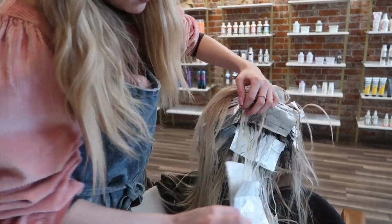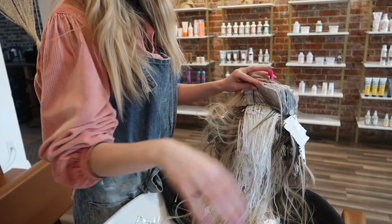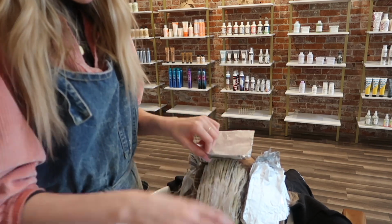So now I am pulling the foils, and as you can see, she lifted so well. She always does. And definitely going up in developer as I'm mixing my bowls totally helps it all lift evenly.